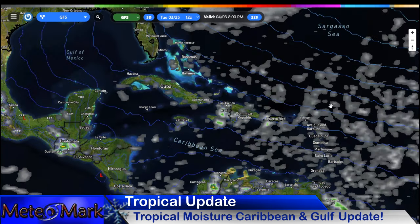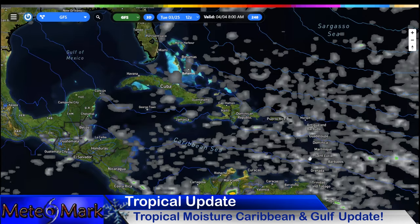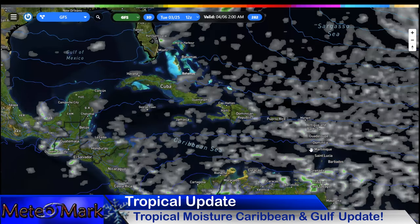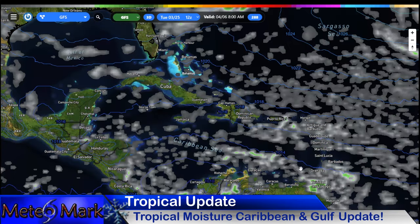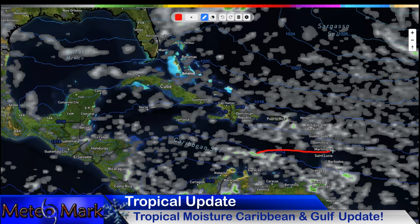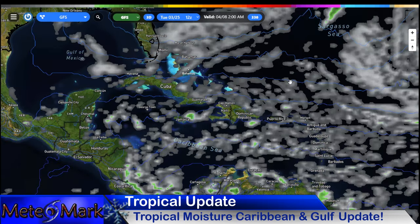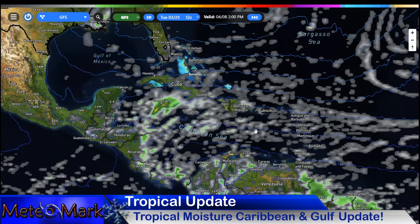So as we head through the 3rd into the 4th, you can see these showers moving on this easterly flow. You get the idea, they're moving in through parts of the Lesser Antilles and through the Bahamas here. So we're looking at a very problematic area across parts of the north central Caribbean where we'll start to see this increase of moisture as we head through the 7th into the 8th here. Bahamas really getting socked in once again with these shower and thunderstorms.